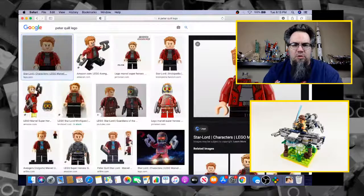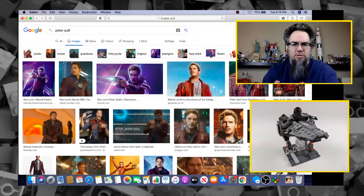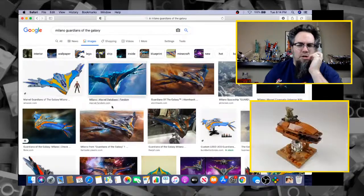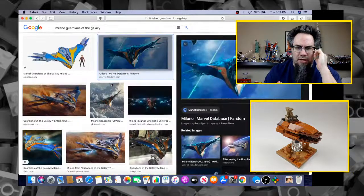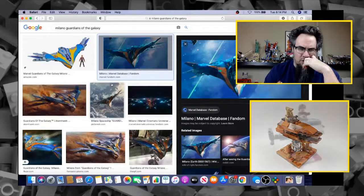All right, so we got Peter Quill. And did I have another tab? No, I just did this. Okay, so, I guess I did. Okay. So back to the Milano. Now, I'm going to try not to look at the Lego Milano because I don't want to be too influenced. But in looking this up, I was really kind of shocked that there weren't more images.